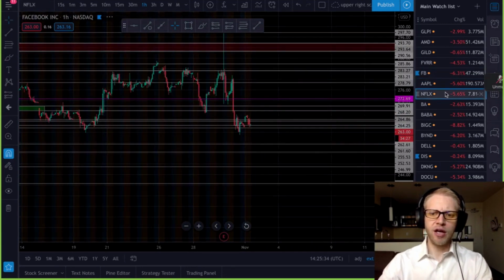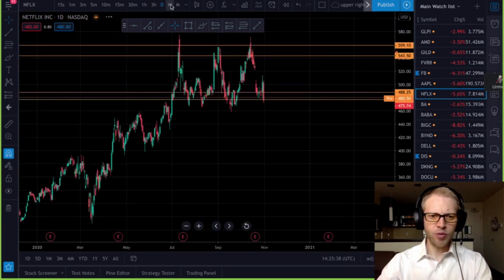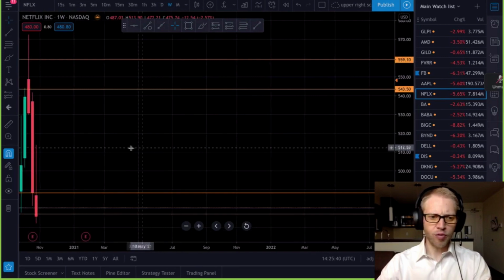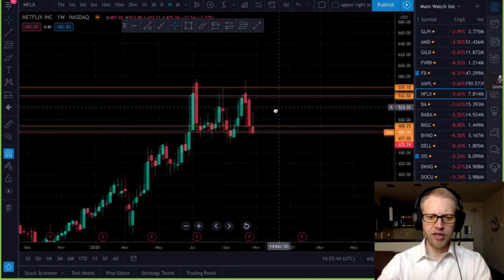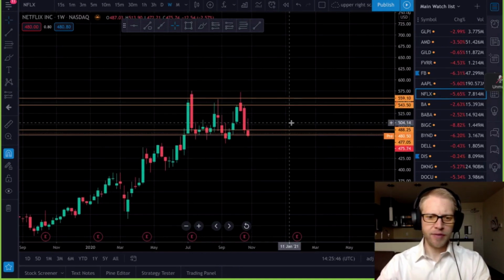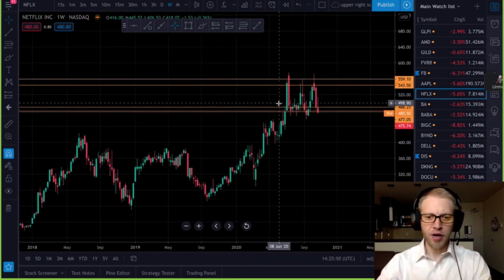Oh, the next one, I want to show you Netflix. I've been watching Netflix for a while. Here is the weekly time frame. Looks great. We're right into a buy zone. We also got an analyst upgrade on the stock saying that they think the stock's going to go up, but that's like a triple top if I've ever seen one, or a consolidation sideways.